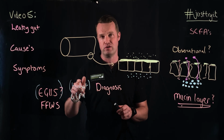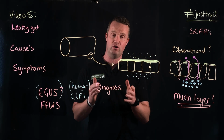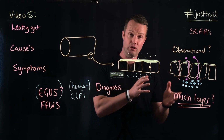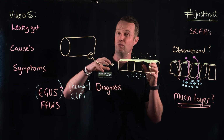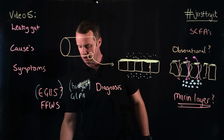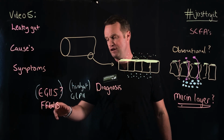And again, it's an area of research, and it kind of makes sense if you go back to video 1 and we think about the volume of the digestive tract and the various organs. The stomach makes up 10% of the overall volume. The hindgut makes over 60%: small colon, large colon, cecum and rectum. So a lot of focus is in the foregut, but maybe the hindgut could be potentially causing issues.